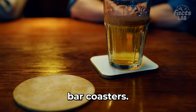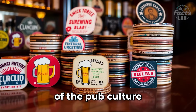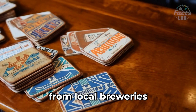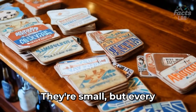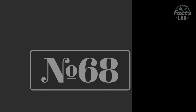67th. Bar coasters. Bar coasters are simple but fun collectibles, capturing the essence of the pub culture of their time. Vintage coasters featuring quirky graphics or clever slogans from local breweries or famous bars are prized by collectors. They're small, but every coaster has a story, whether it's from a dive bar or an iconic speakeasy.